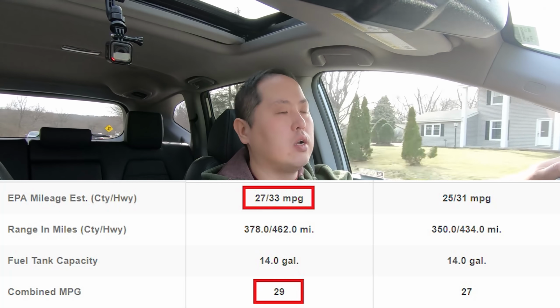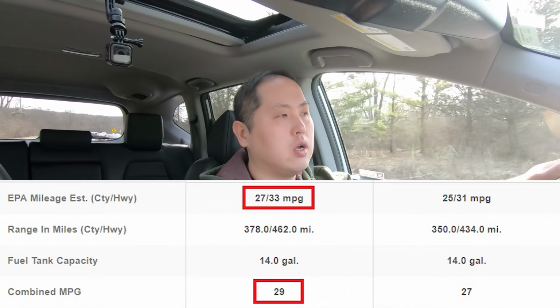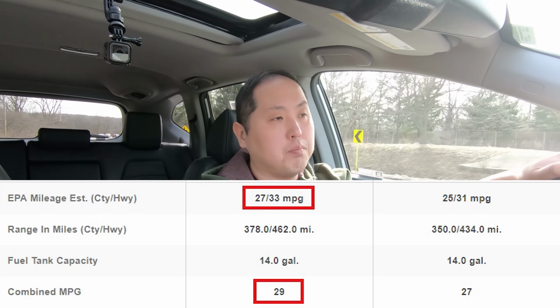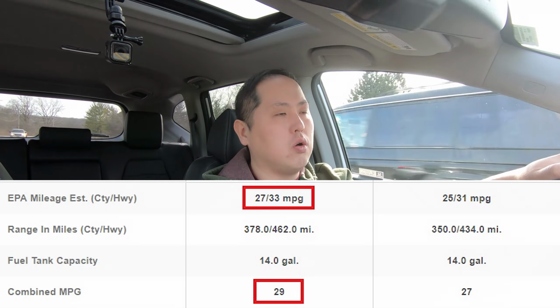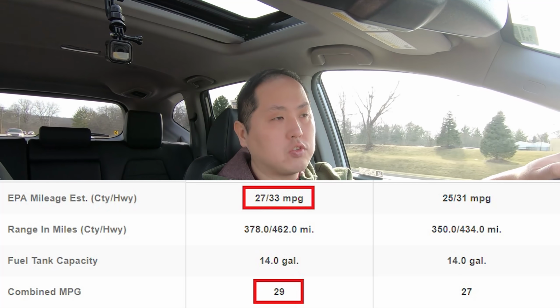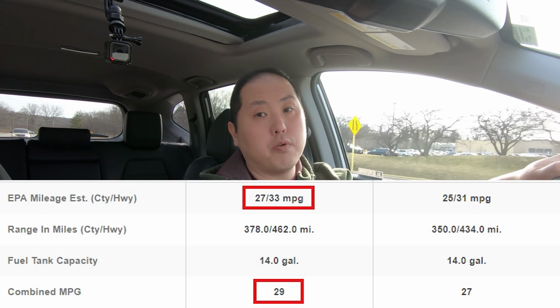So some may wonder, is it worth it? Well, the turbo engine and a non-turbo engine actually get very similar performance in terms of 0 to 60 and quarter mile acceleration. It's very similar. The benefit you get with a turbo engine is fuel economy. You actually get 2 miles per gallon better, both highway and city, and combined with the turbo engine versus the naturally aspirated engine. So that's what you get with the 1.5 turbo. It's not like you get more performance.